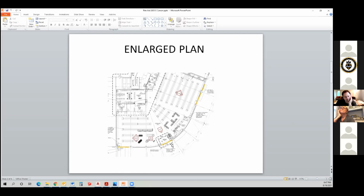The entry door, where there's a door existing, we're proposing to replace with a Rite-Aid door. It's not a prototype, but it's consistent with what they do. It's an automatic, self-opening glass door. So we're replacing a glass door with a glass door. It'll have similar visibility to the interior of the store, which is a nice feature to have at street level.